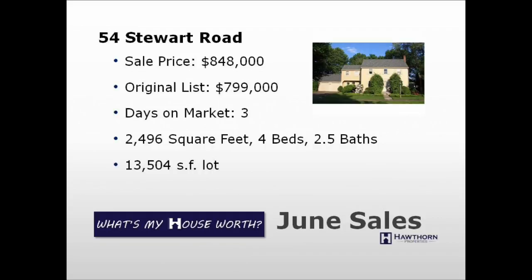Great lot. I like Stewart. Of all the Olin Woods roads, it's one of my favorites because it has bigger lots, so you have a little bit more breathing room. This one's 13,000 square feet, and a lot of them on that street are about that size. It needed some updating, I would say, but that's really all it needed. Anything that it needed, you could do, because you had the bigger lot, the layout, the neighborhood and everything else. So I liked it.